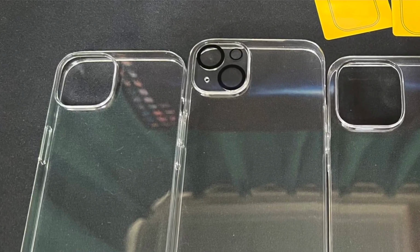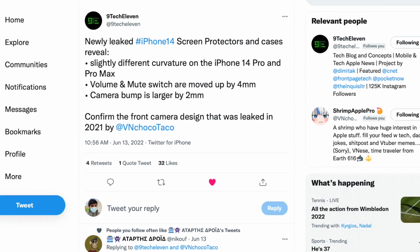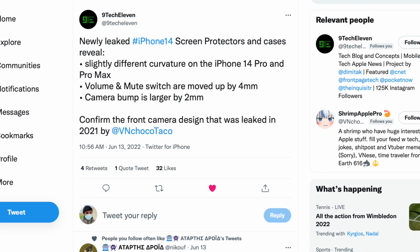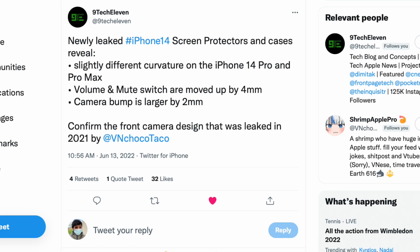However, there are some other minute changes. For example, the volume and mute switch have been moved up by 4mm on the Pro models, and those larger camera bumps are actually larger by 2mm.